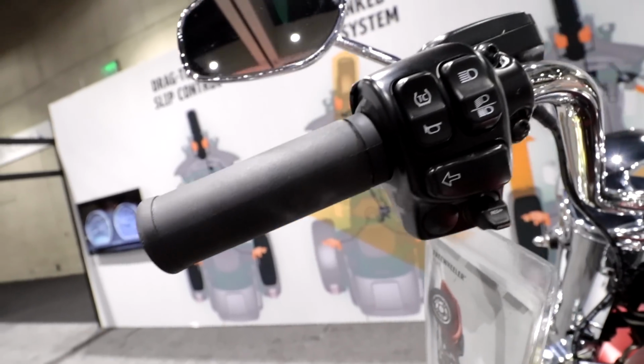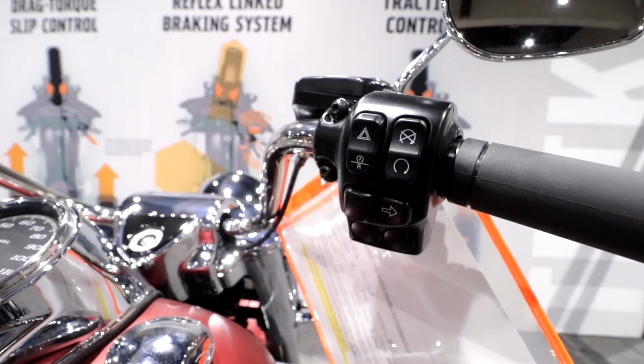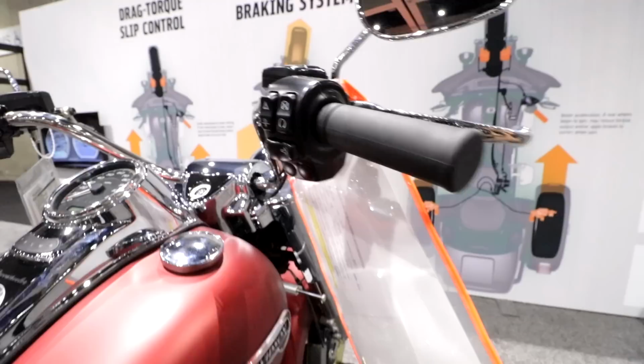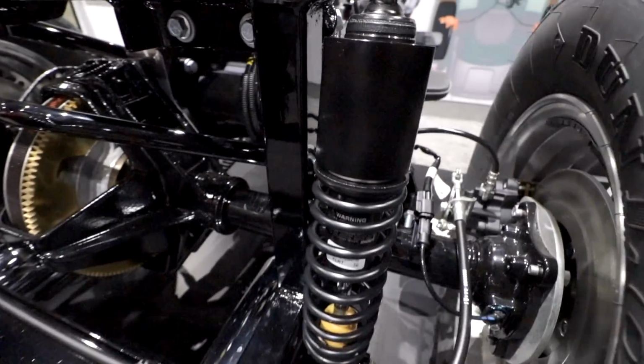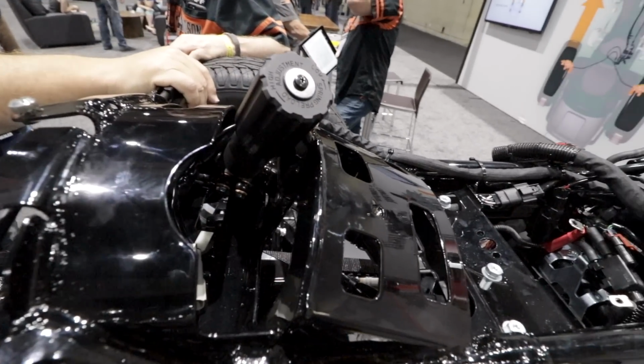The ABS and traction control means the control modules have changed left and right so that some buttons are moved around so you can turn it on and off. The rear suspension is different in that there's an adjustment knob just like the Softails have. They did mention in the technical forum meeting too that it will retrofit to 2015 and later Freewheelers and 2014 and later Trikes. So that's good for all you people that already own Trikes. You can still upgrade your suspension.